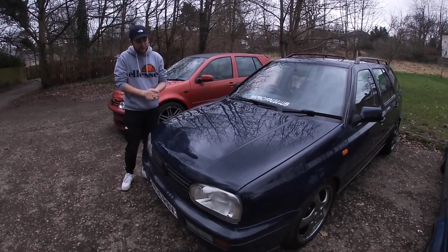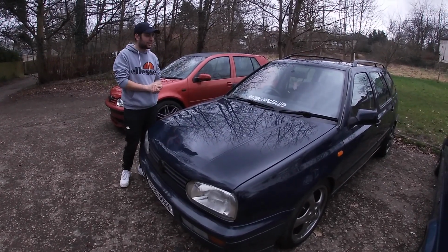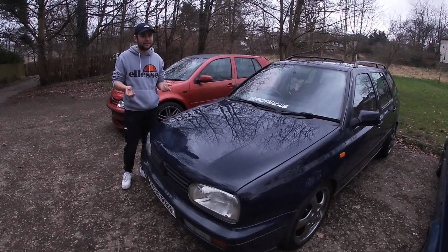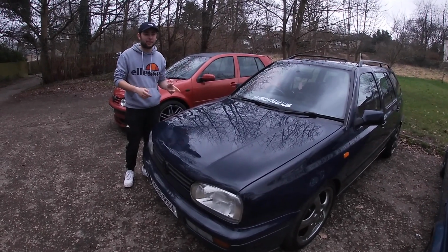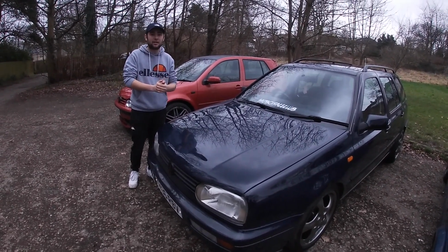This one does only have the 1.6 carbureted petrol engine, which is a carryover from the Mk2. Actually the same engine I've got in my Jetta, slightly different. And yeah, really excited to hopefully do a review on this one in the next coming week or so. But yeah, we'll move on to the next car.